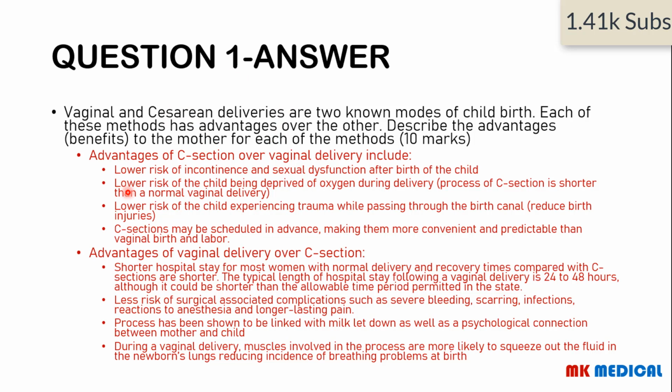The second thing is that there is a lower risk of the child being deprived of oxygen, although this could translate to the process of a C-section being shorter than the normal vaginal delivery, which is the advantage to the mother. Because remember, the question is asking us the advantages to the mother. It's a much shorter process for the mother, because the cesarean section doesn't take as long as labor, which may take a much longer period. Then the third advantage is a lower risk of the child experiencing trauma while passing through the birth canal, so there are reduced birth injuries.